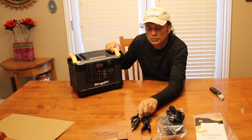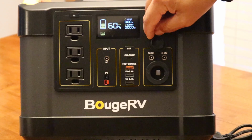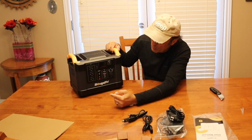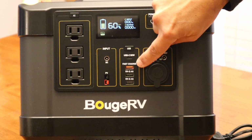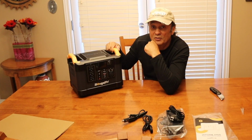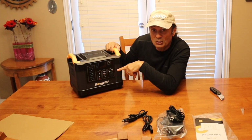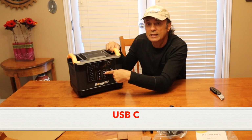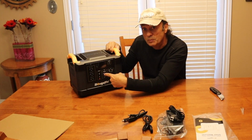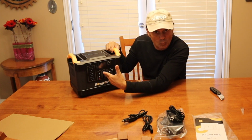If I wanted to use a 12 volt charger, it goes into this outlet right here. And then if I wanted to charge my phone, I've got 3 USB ports and one of them is a fast charger. So that's good. I know on the 500 watt battery I have, it doesn't have a fast charger. This one does, so that's desirable. There's also a USB input output port, so you could charge it via USB, or you could power something like a laptop via USB-C as well.